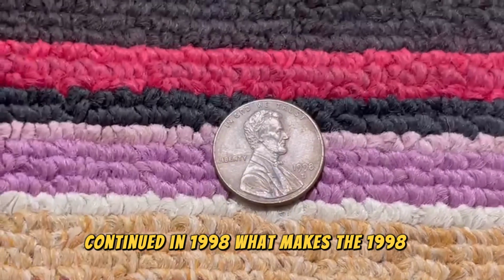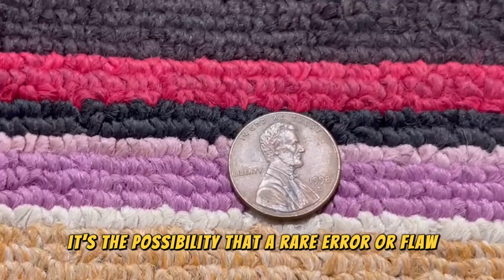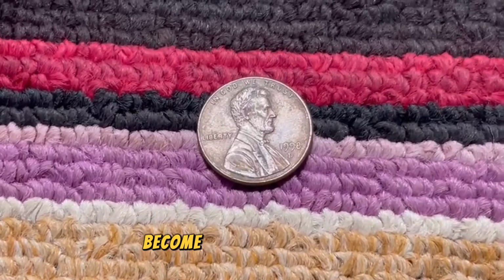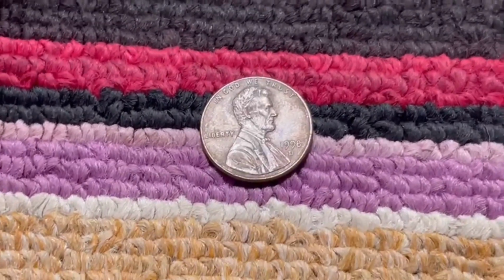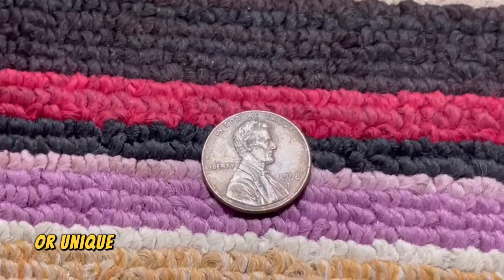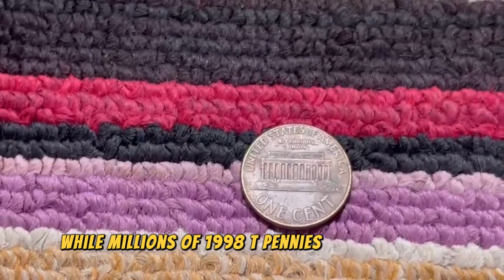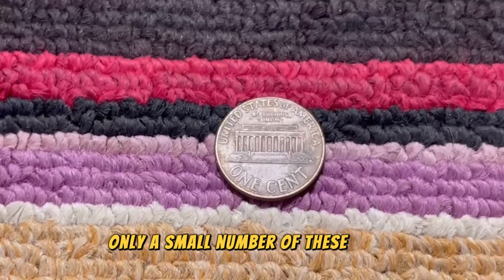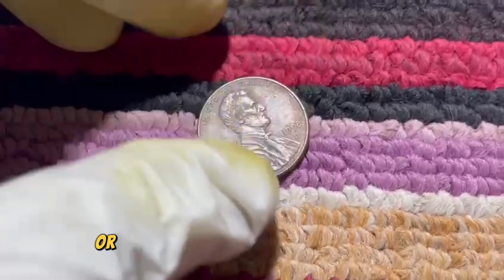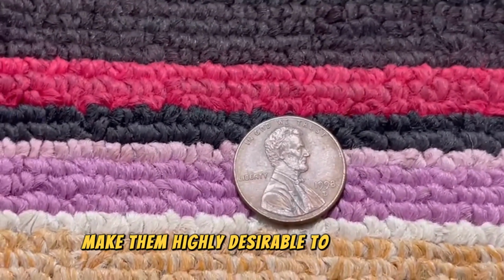What makes the 1998 D penny unique isn't just its design, it's the possibility that a rare error or flaw could catapult its value to millions. So, how does a penny minted in the millions become worth $8.3 million? The key lies in a combination of rarity, demand, and potential minting errors or unique features that make some pennies stand out. While millions of 1998 D pennies were produced, only a small number of these coins exhibit special characteristics that collectors are hunting for, like a rare mint error or doubling on the obverse or reverse. These imperfections make them highly desirable to collectors.